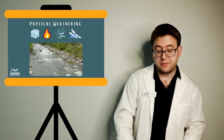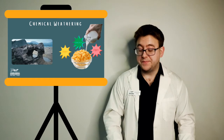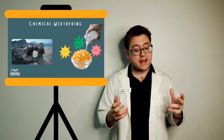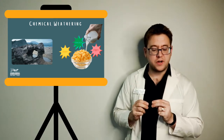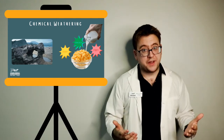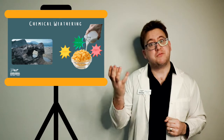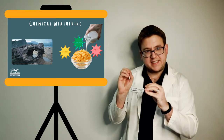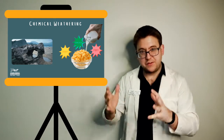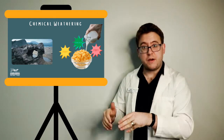Now, the other kind of weathering is called chemical. So chemical weathering is the breakdown of rocks through changes to the tiny mineral makeup of the rock. So another way I like to think about it is, let's say you have a bowl of cereal like Rice Krispies, and you pour milk on the Rice Krispies, and you hear that snap, crackle, pop that happens as the second the milk hits the Rice Krispies.